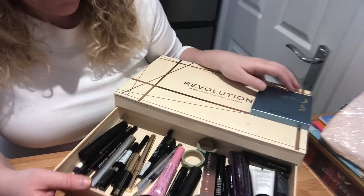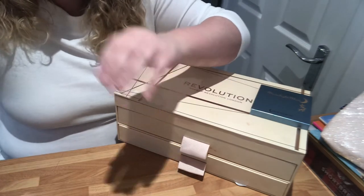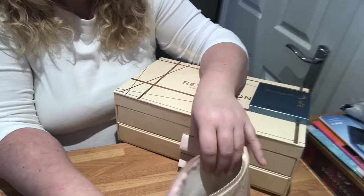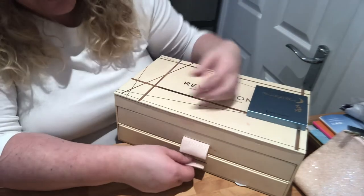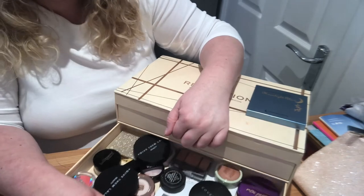Next, I will pick from the bottom drawer. Then I'll show you everything that I've picked. I'm not going to add foundations and concealers and stuff because I tend to only buy that when I need it. So I don't have a stash of those. So this drawer is looking much, much healthier.